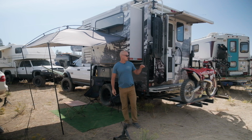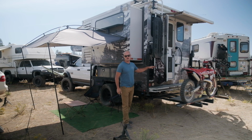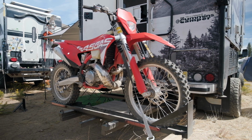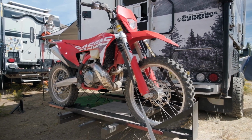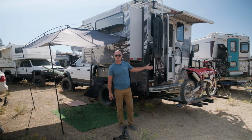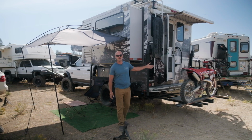All right, so the outside of our camper, we've got our dirt bike rack on the back that's a custom fabricated setup with 3 different attachment points to the rear of the truck. That way we have less side-to-side play and we're gonna be a lot safer going down the road with my brand new 2023 Gas 300.